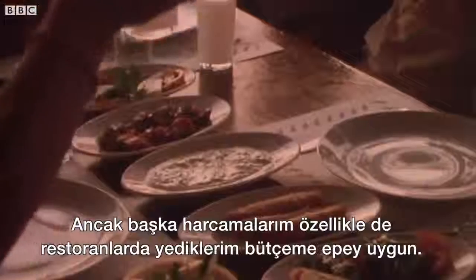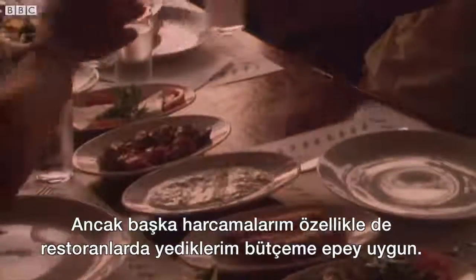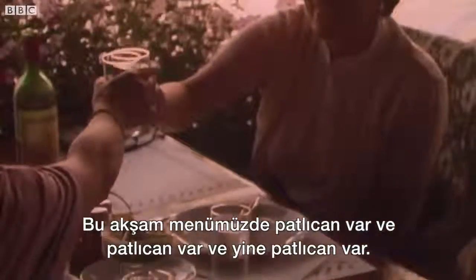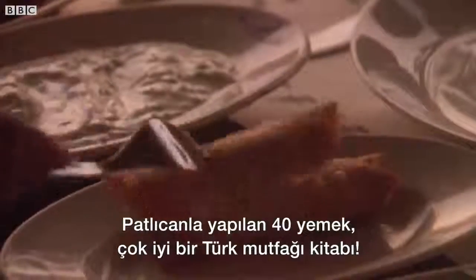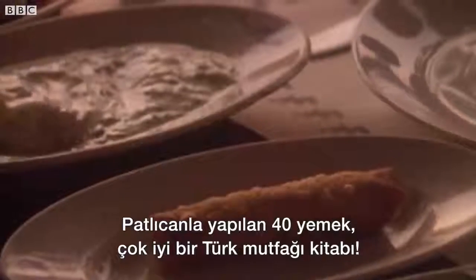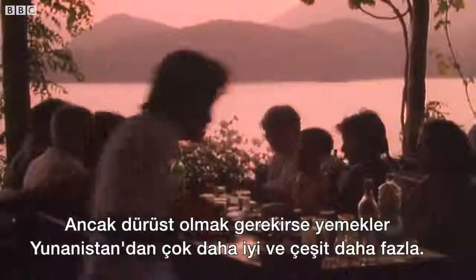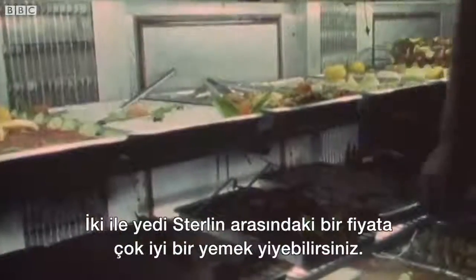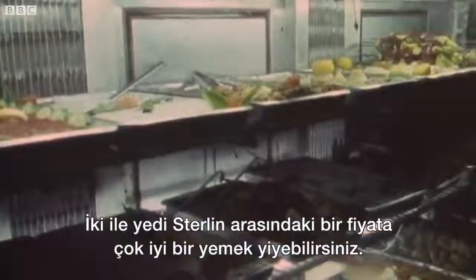But the budget is standing up quite well elsewhere, particularly in the restaurants. Tonight we've got aubergines, or aubergines, or aubergines. Yes, the great Turkish cookbook, 40 things to do with aubergines. But honestly, the food is much more varied than, say, in Greece, and for anything between £2 and £7, you can get a really good meal.